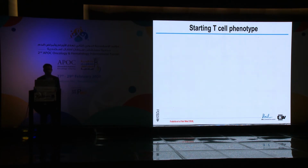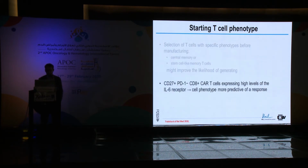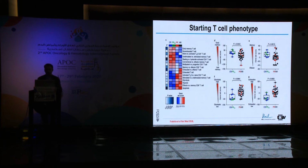Also the starting T cell phenotype plays a role. More specific lymphocytes like central memory T cells and stem cell-like memory T cells, if present in the product before going to manufacturing, can improve the persistence of the CAR after the infusion. There is a nice paper from Fraietta et al. It's an experience with adults with chronic lymphocytic leukemia, but still a very nice paper showing that patients who had CAR T cells with more expression of CD27 and CD8, but very low expression of PD-1, are predictive of a good response.